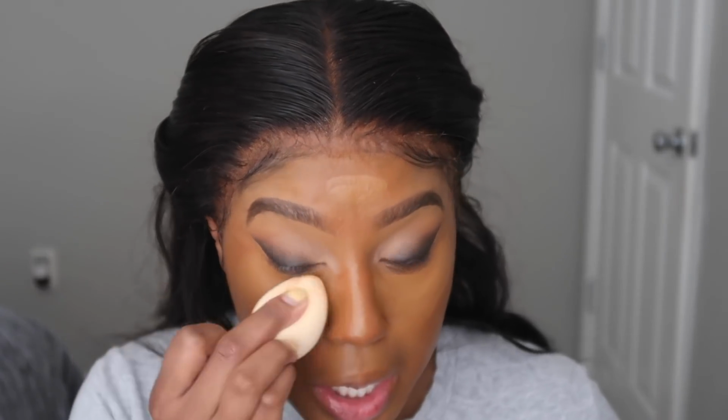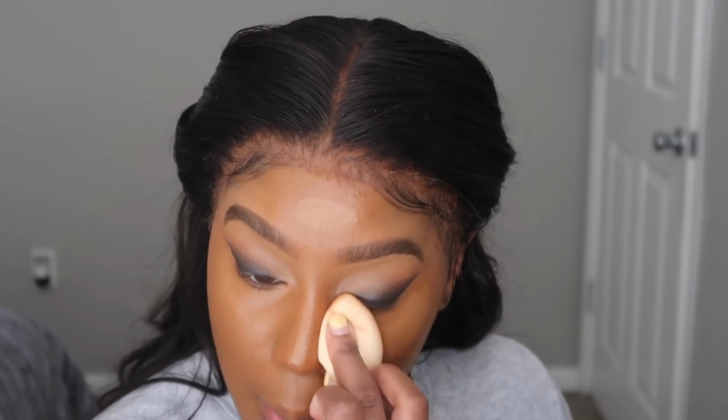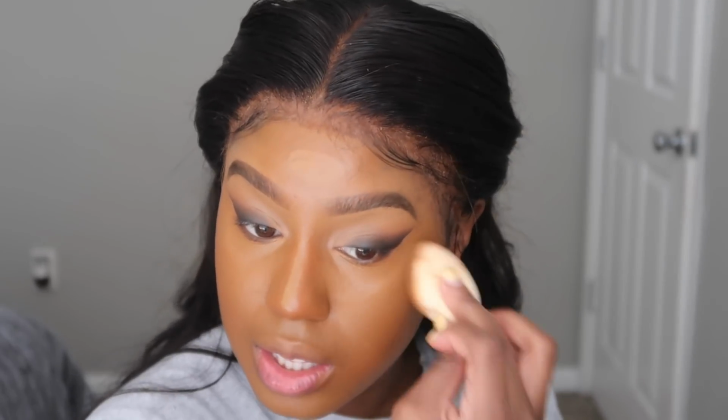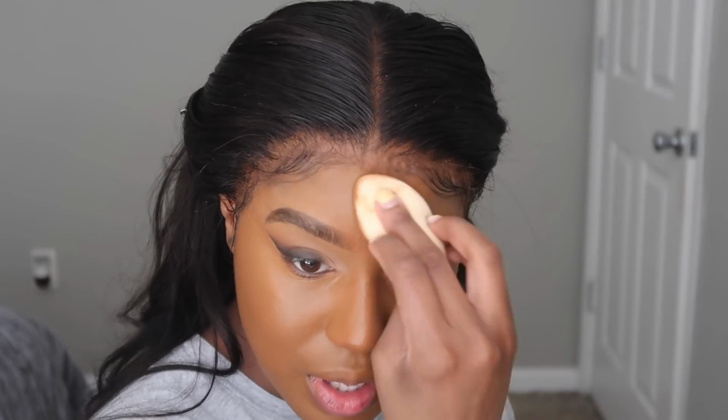This Chai is the shade of my skin tone, or what's supposed to be my foundation shade. So doing this, I'm basically adding my correct color back to the center of my face, but when I put this all over, I feel washed out. I feel gray. I did it the other day and used the foundation that was exactly my skin tone, and I was like, ugh, why?